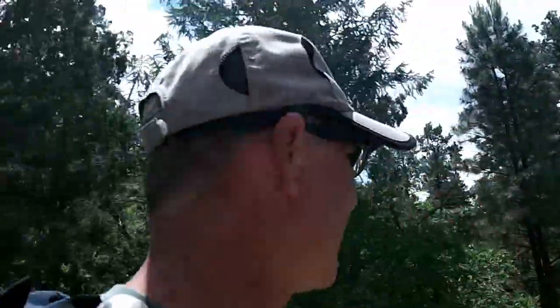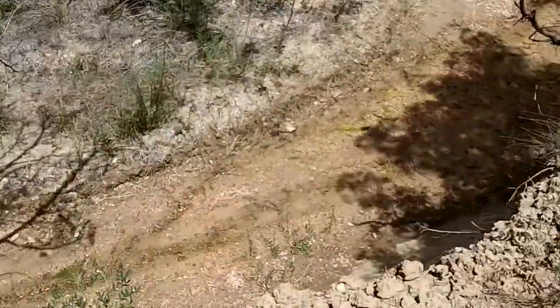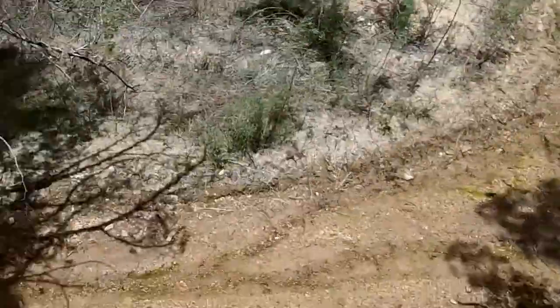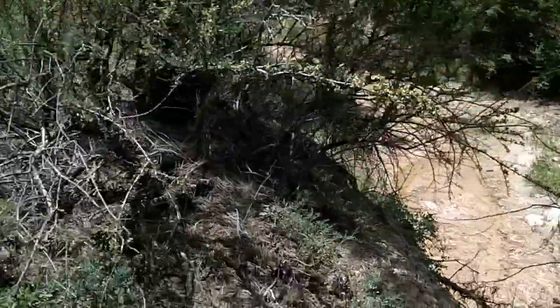So we're getting down towards the bottom. A little more vegetation, a little bit flatter trail. We come across Yellow Creek. There's Yellow Creek. We're going to be following this for a while. So when we get down towards our campsite, we'll get some water out of it.